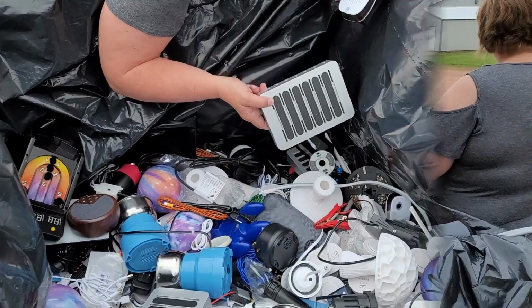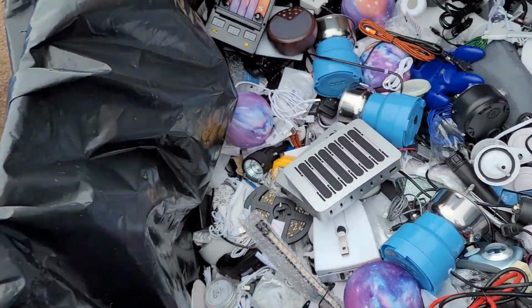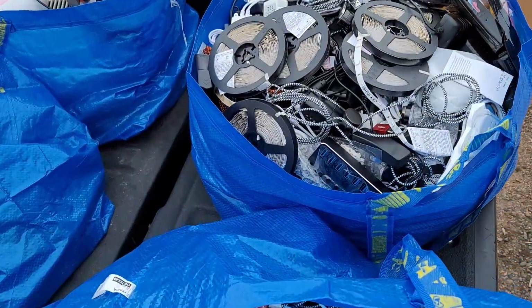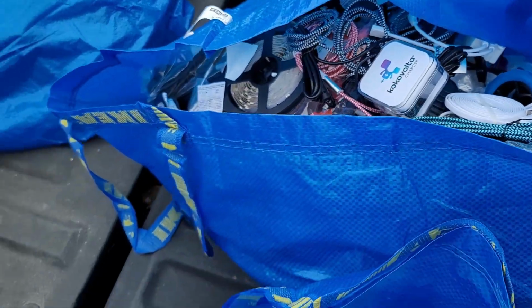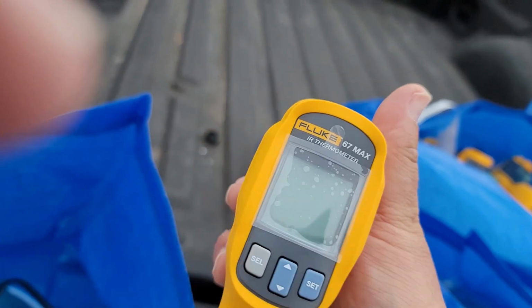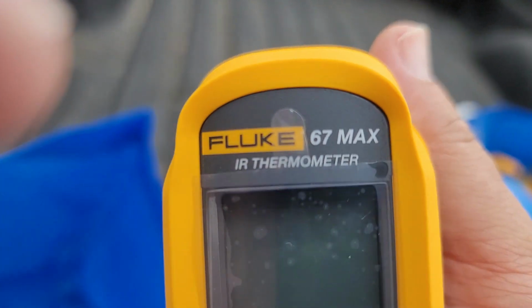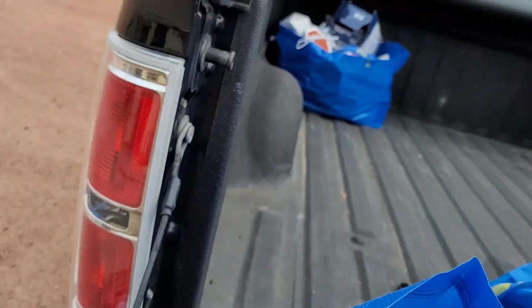So we're about 2/3 of the way through this gaylord of stuff that we've got, and this is like cell phone cords and those LED lights and things. Facial massagers, another bag of cords. But check this out. This is the one I'm really excited about because I'm a tool guy. There's got to be 40 or 50 of these, if not more. And these are brand new Fluke IR thermometer 67s. I think I can sell these as they are for 50 bucks a piece.